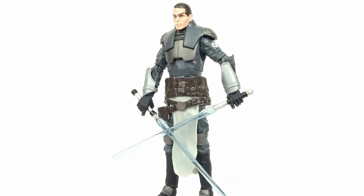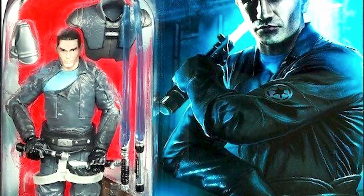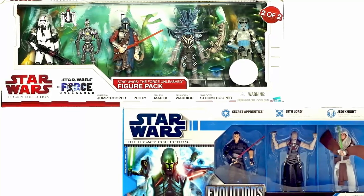Despite being somewhat new to Star Wars, he's less than 15 years old, this is actually his fifth figure already. 30th anniversary line, he's had that Vintage Collection figure that I already mentioned, and he's had two Legacy Collection figures, so yeah, he has been made quite a bit already.